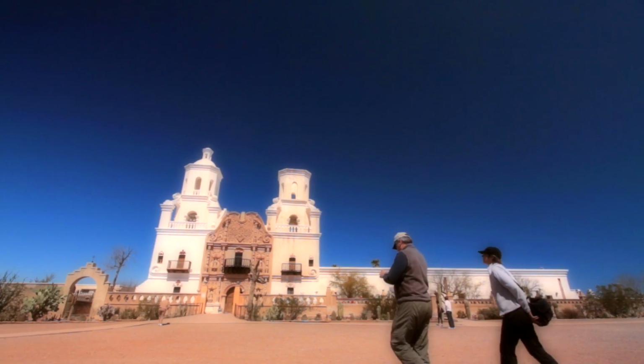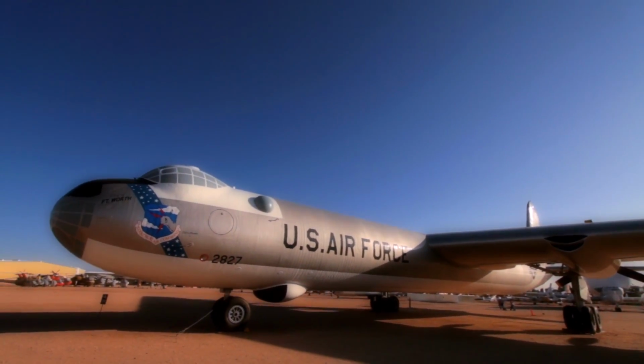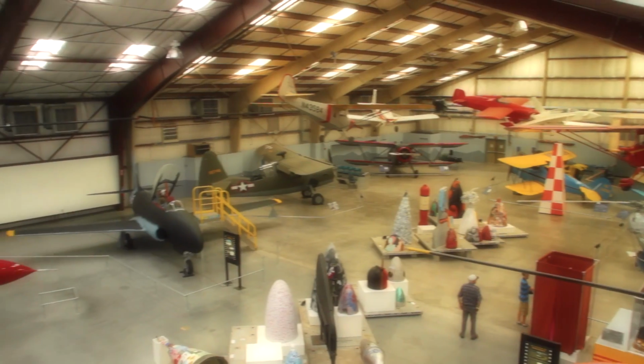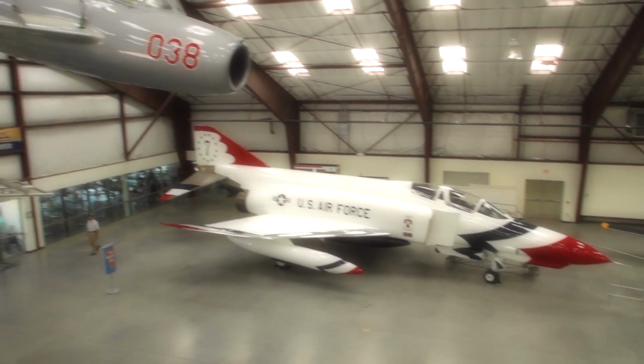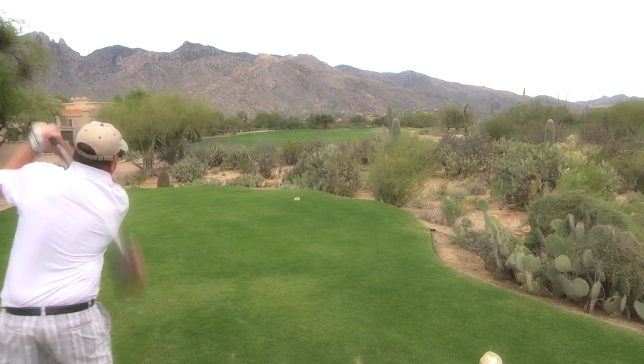And just being able to get out and see even some of the past here as well, in terms of the Pima Air and Space Museum. The plane that flew the hostages back from Iran is at the Pima Air and Space Museum, along with many other aircraft. We certainly have the Titan Missile Museum, too, from the Cold War era, so you can actually see what one of those missiles looks like. So a lot to see and do, but from our standpoint as well, golf is really a preeminent attraction.